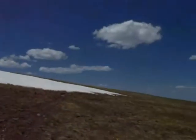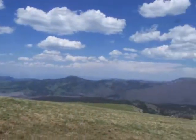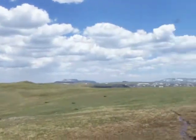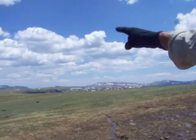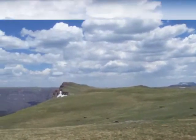Rocky Mountain High. And this is high. We're at 11,600 feet. I'm just panning around. Look at all the clouds. And we're going to walk that way. That way. There's our next post. See the post? There's a post. Head towards the cliff over there again.